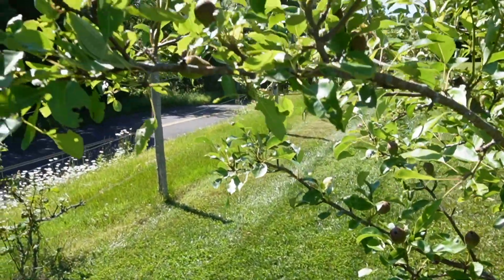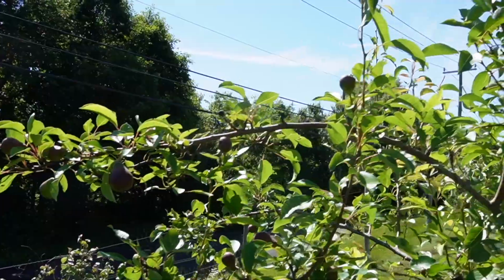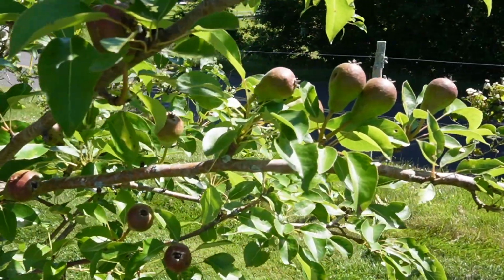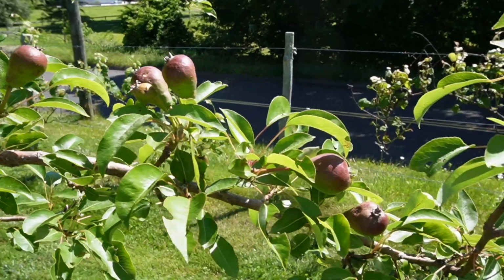This is the only tree we've ever gotten any pears on before. We had 2 pears last year. This was a tree we bought on clearance at Tractor Supply for $20. So this is our white peach tree. This is one of my favorite trees. I love these white peaches. It is absolutely loaded with fruit this year.